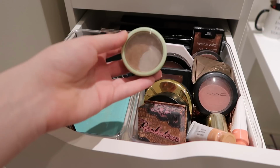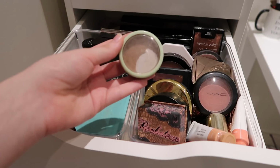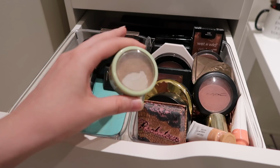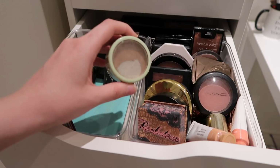Okay, here's this Pixie Bronzer, and I used to, as you can tell, it's very loved. Like you can't even see the name on it anymore. I am just going to be throwing this one away. I don't think it's very hygienic anymore, and I've had it for a really long time.